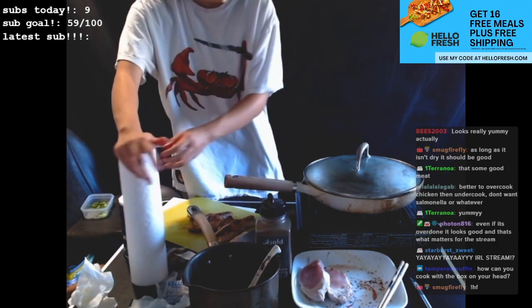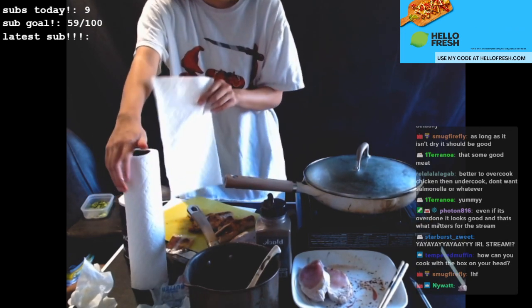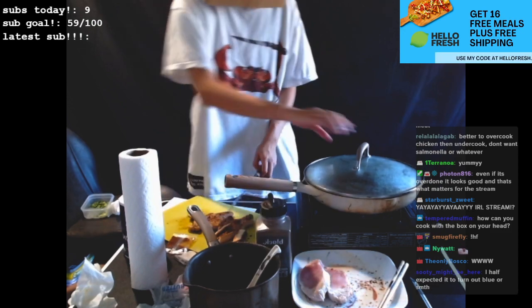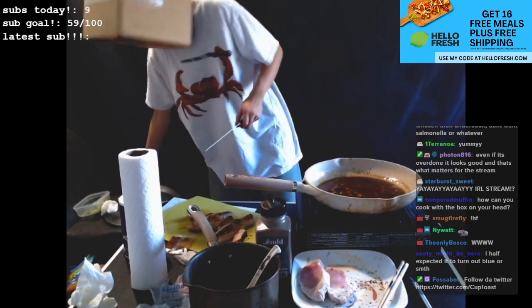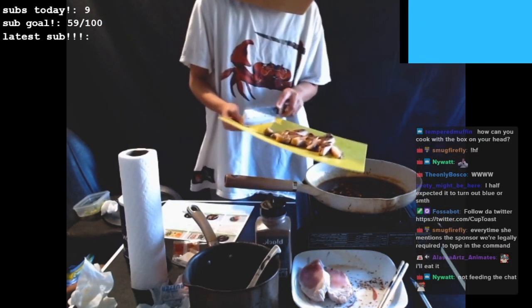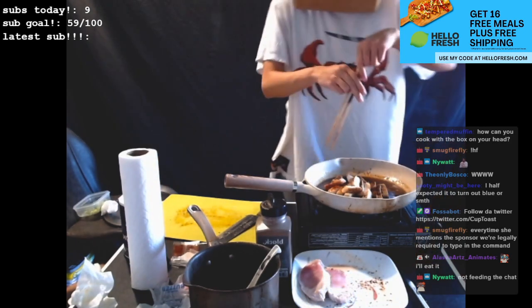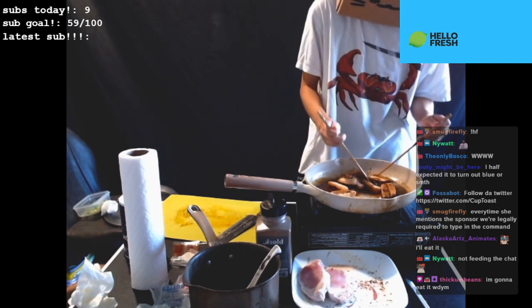Hands. Surely. Even if it's over there and it looks good and doesn't matter for the stream, facts. Because you guys aren't gonna eat this. It's not like you would know. You, move to the side. And now it is time. All of you are going to the sauce. Immediately. Wow, if the pan was on right now, I'm sure it'd be sizzling, but it's not. So I'll make the sound for you guys.